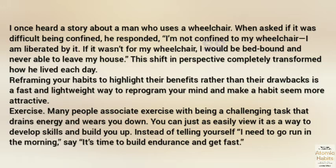Reframing your habits to highlight their benefits rather than their drawbacks is a fast and lightweight way to reprogram your mind and make a habit seem more attractive. Exercise. Many people associate exercise with being a challenging task that drains energy and wears you down.